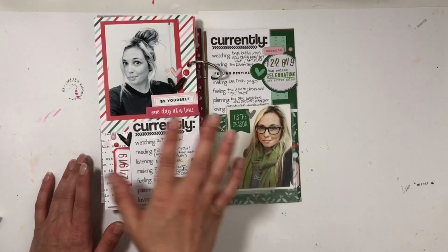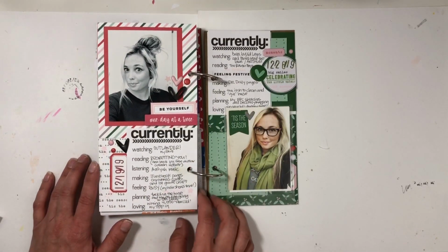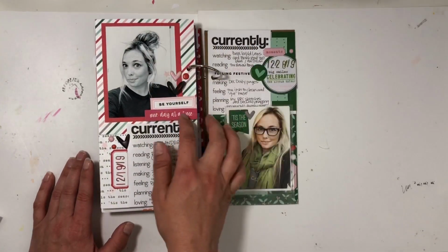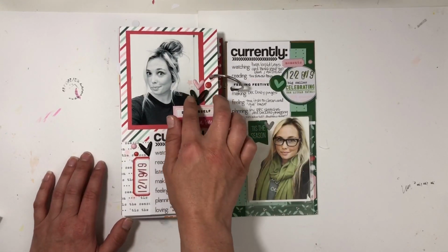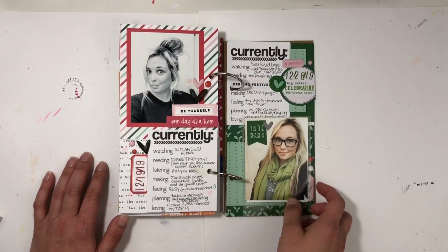Okay, getting closer to the holidays here, so my hair was a little crazy, and I just went with that and just went with the colors in here and kind of picked a more festive color scheme overall. And Be Yourself, and then an acrylic from the document December, I think.